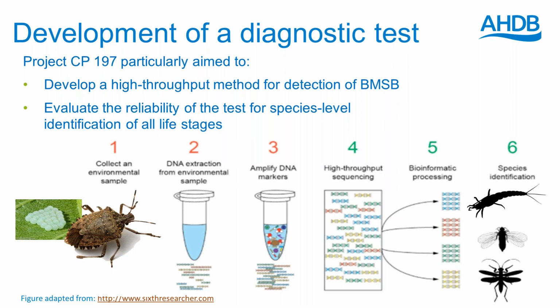So the new project, the collaboration with Beth Clare at Queen Mary, aims to develop a high throughput method for detection of brown marmorated stink bug and to evaluate the reliability of the method. The basic approach is summarised in this diagram. It involves collecting the sample, doing DNA extraction, and then using primers to PCR amplify the DNA.